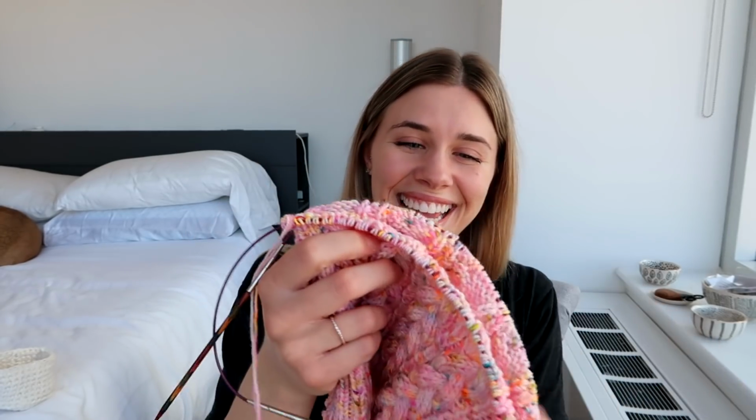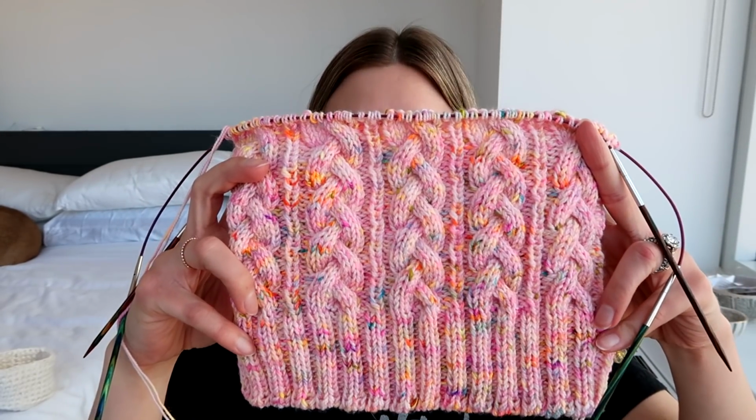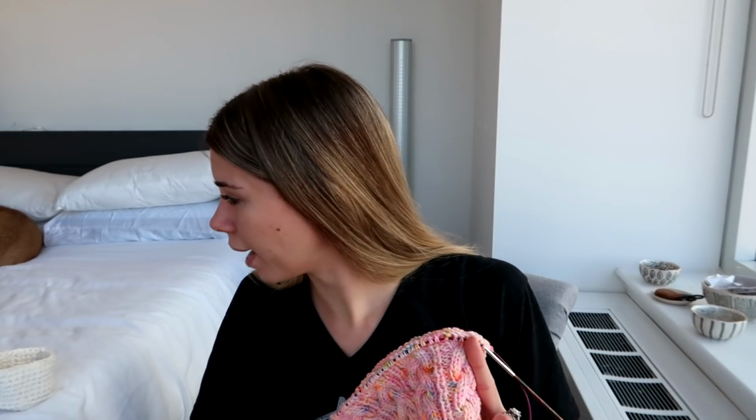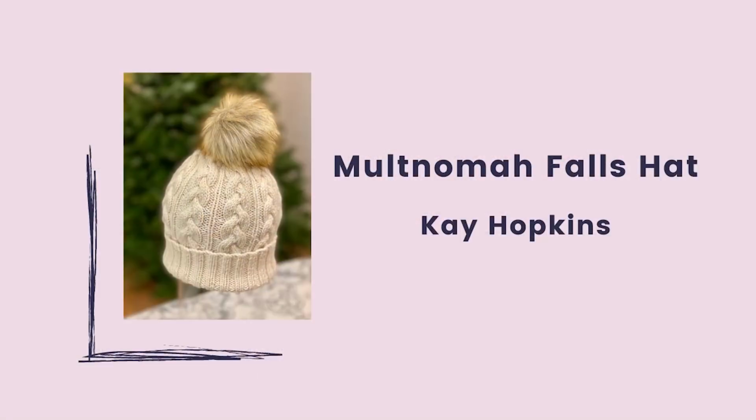Look at this. This is the Multnomah Falls hat pattern. Oh, who is it by? It is by Hawkins. Multnomah Falls hat by Hawkins. And we are knitting this hat in the membership this month. We're doing cables, so lots of cable patterns, and this is the pattern that we picked to do together. So many people have already finished it, but I have been slowly working on it.